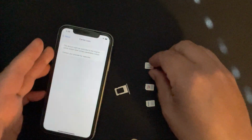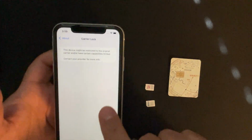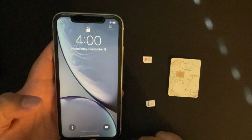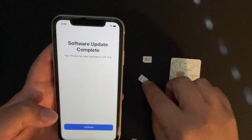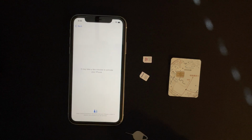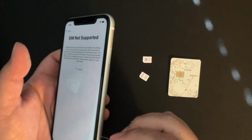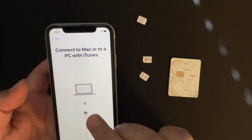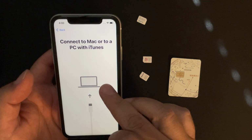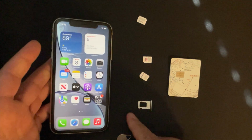Okay, so let's begin. I'm gonna put in just a regular AT&T SIM card. This AT&T SIM card, Verizon, doesn't have any service. I use it for training purposes. The only one that has service is the Spectrum Mobile. I'm gonna wait for the activation screen. Okay, SIM not supported. Of course, I was expecting that. Now, if you got this error or connected to a Mac, a PC or iTunes, don't worry, just go back. Don't panic. Continue. We'll remove the SIM tray. There is no SIM card inside.